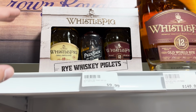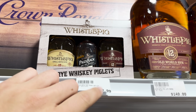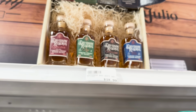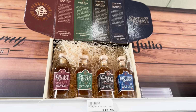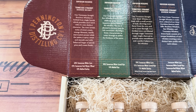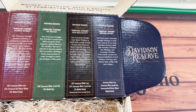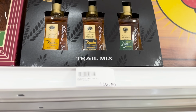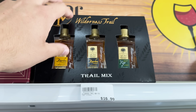Wait, these little guys are only 10 bucks now? You can get that 12-year Whistle Pig for 10 bucks. Check out this new display right here from Davidson. It's got all their little samples in it for $19. It's got the Tennessee Straight Bourbon, Tennessee Rye Whiskey, the Tennessee Sour Mash, and the Tennessee Straight Bourbon. It's even got a little Wilderness Trail sample pack. I mean, honestly, these little sample packs are really nice.